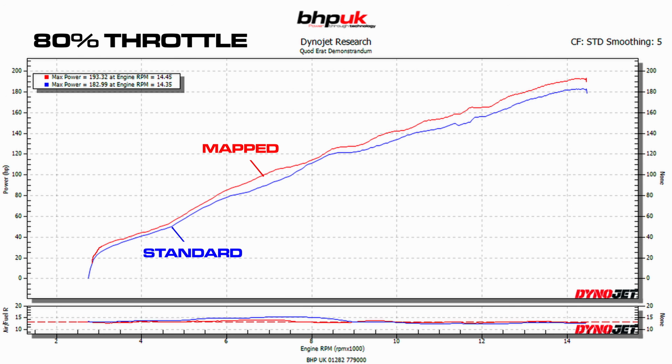But at 80%, again, we said the bike was lean below 9,000 RPM, and we've got a really good separation. You can see between 5 and 9,000 RPM, the graph drops off, and with a modified file, it really is significantly smoother and more linear.